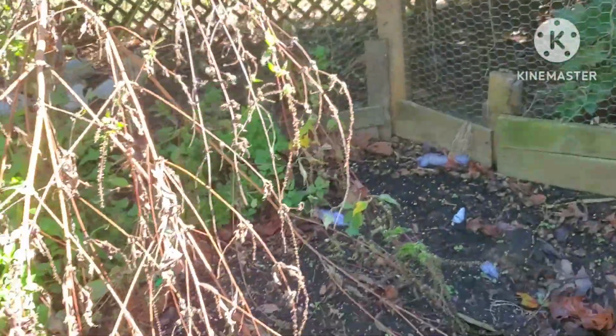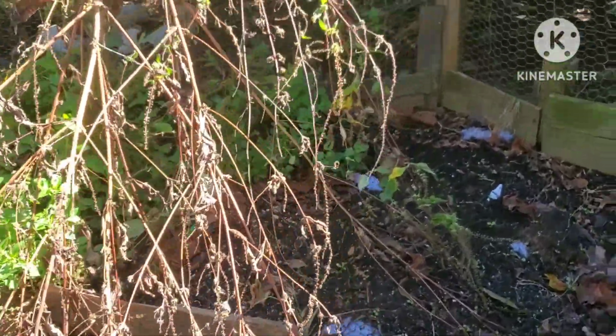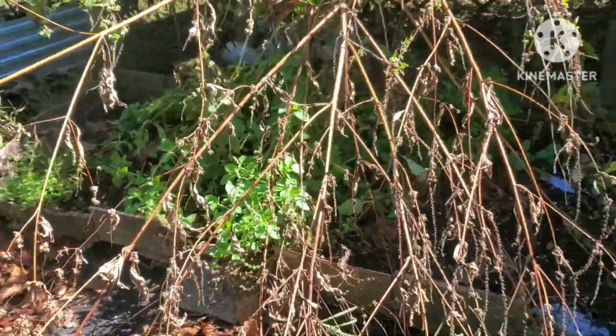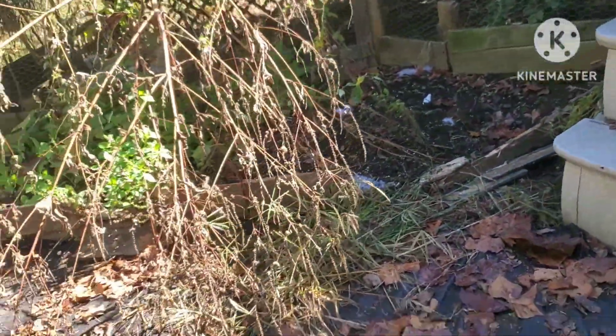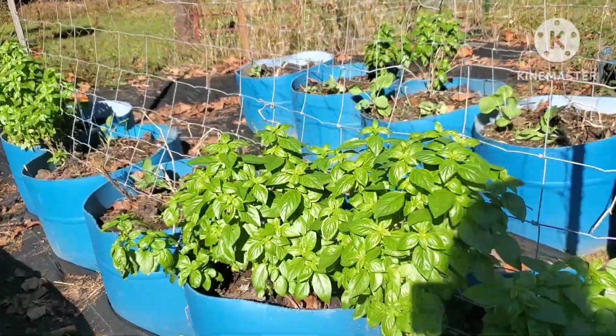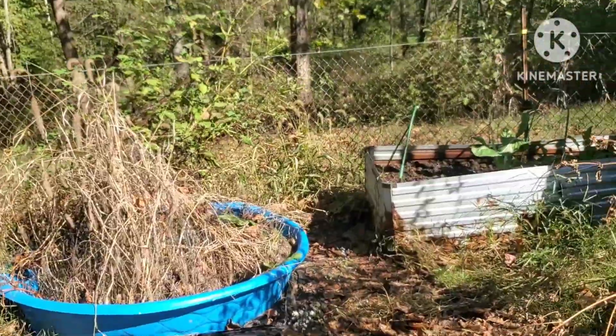I wouldn't mind this just becoming a little herb bed eventually, but since there's still space in it, I'm going to plant other stuff in there besides herbs. I do have some dill. Maybe I could fit some dill in there too. We'll see. But yeah, everything's looking good so far.